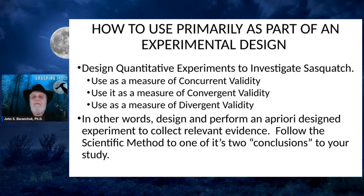A priori is a fancy way of saying developing a hypothesis before you go out into the woods. I think most people, the hypothesis that they develop is, we're going out there and we're trying to capture Bigfoot on a camera, or we're going to go out there and try and capture Bigfoot phenomena on a camera. But you've got to develop a hypothesis ahead of time.